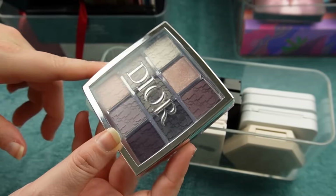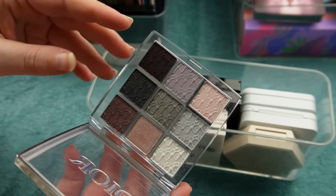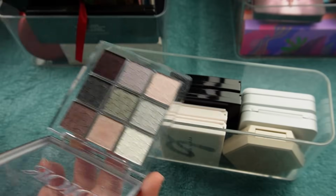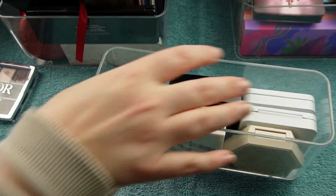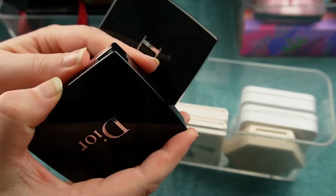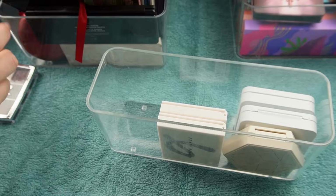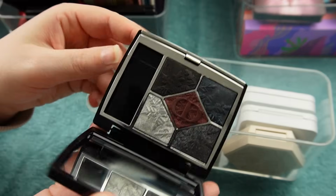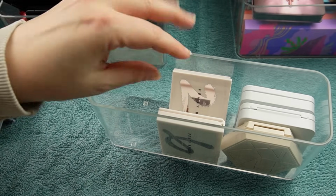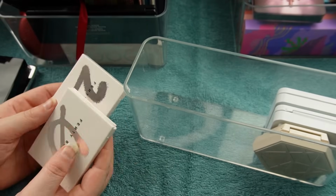From Dior, I will be keeping their Backstage palette in the shade Silver Linings. I love this. I tried it in 2023. Didn't think it was going to work for me. Then I saw it in store, swatched it, and really loved it. So it was one of my favorites of 2023. I have my Dior palettes that are from other limited edition collections. This is House of Dreams, which is 2022 Christmas collection. And I have Black Knight, which is from the 2021 Christmas collection. I just feel that Dior doesn't really do unique things in their everyday collection, but their Christmas collections can have nice things in.